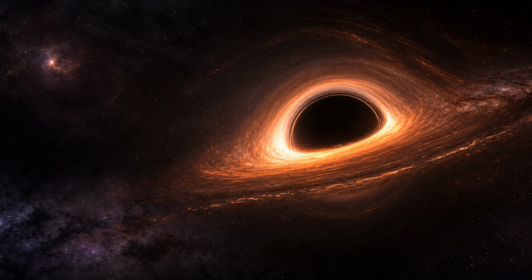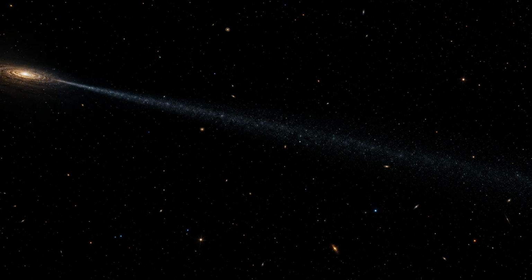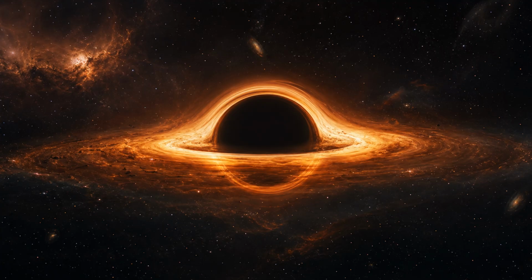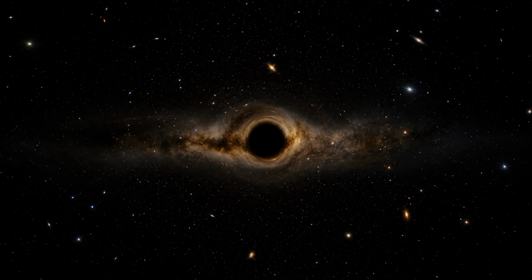Because it's over 10 billion light-years away, we are not seeing it as it is now. We're seeing light that left it when the universe was young, billions of years before the Earth or the Sun existed. The TON 618 in our telescopes is a ghost. The real one has had 10 billion more years to feed and grow. Which means right now, somewhere across the universe, it could be even bigger. And we have no way to know.